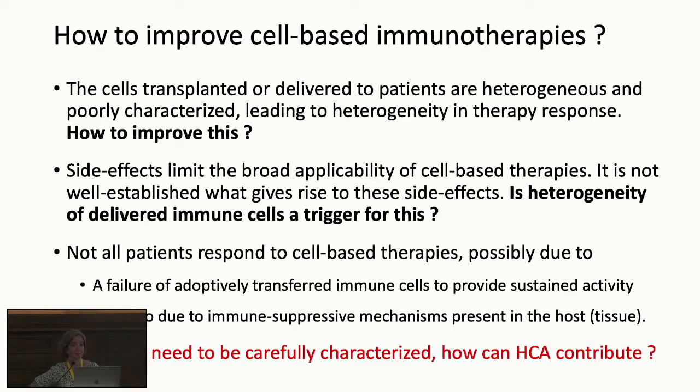So back to this point of heterogeneity may actually be good. The special recipe: leave out the ones that are inhibitory and put in the ones that are helping. I think we've learned a lot in the last 2 years from COVID and all the vaccine studies, right? Those responses in people can really depend on multiple factors and different cells. So heterogeneity is not bad, could be good. Right, but the right one. And of course, the milieu also matters.